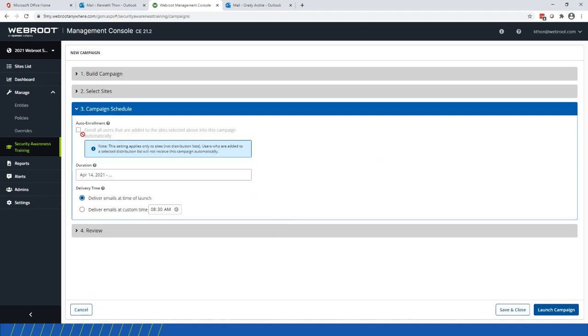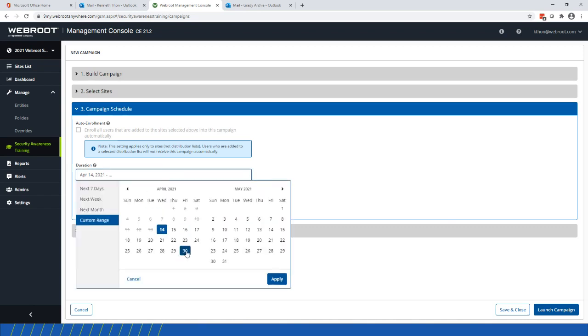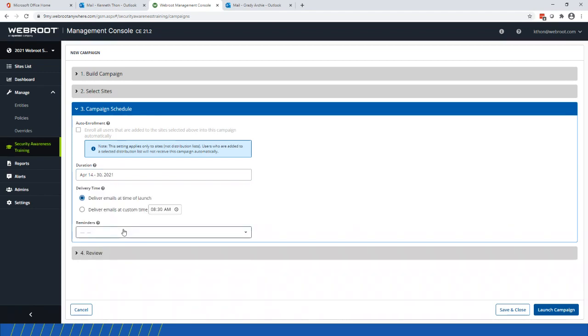Additionally, if using Azure, you can enable auto enrollment, and any individual that you add in Azure Active Directory will automatically be synchronized and will receive the training invitation email as well and be able to take the training course. Now, if I specify a date as well, let's go ahead and specify this range. You can also specify reminders, whether it's daily or weekly. Let's go ahead and select daily.